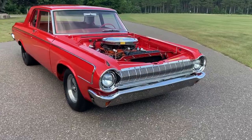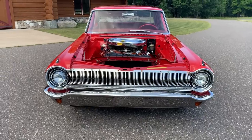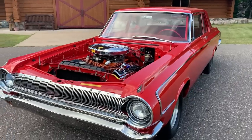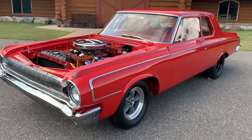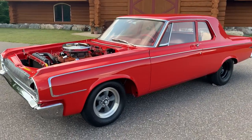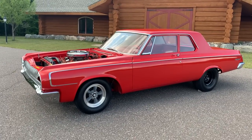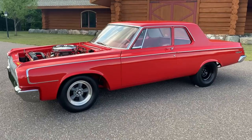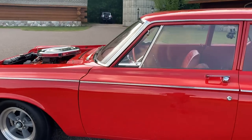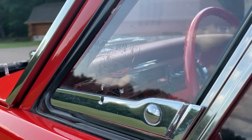Other features of this package include the two headlight grille as opposed to four. This car has a single windshield wiper blade, no mirrors. You'll notice the side glass is plexiglass in the driver's and the rear three-quarter window. The front quarter window is glass, and on this side, you'll notice still has an old race decal.